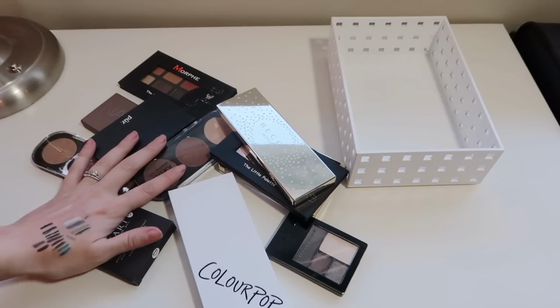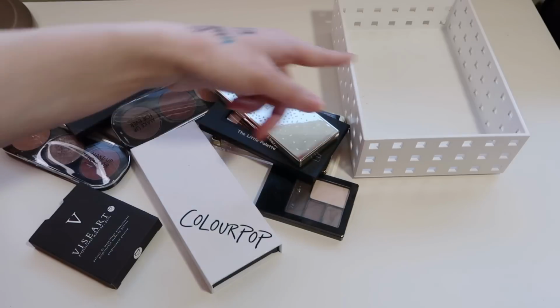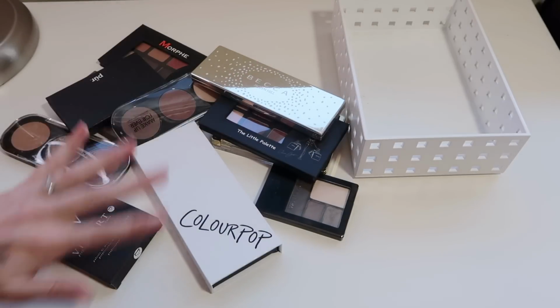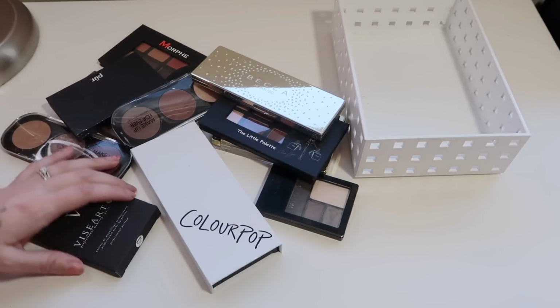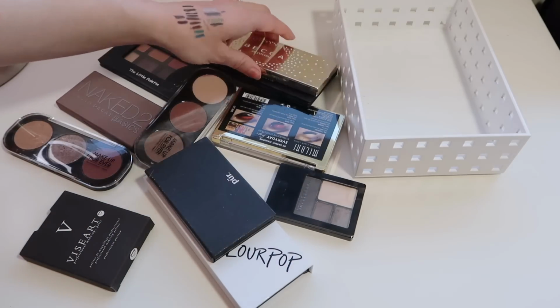Alright, so starting with my smaller eyeshadow palettes. I'm going to be putting anything I'm getting rid of in this little box right here. I've got an assortment of things right here. I feel like in these videos, a talk through would be more appreciated.